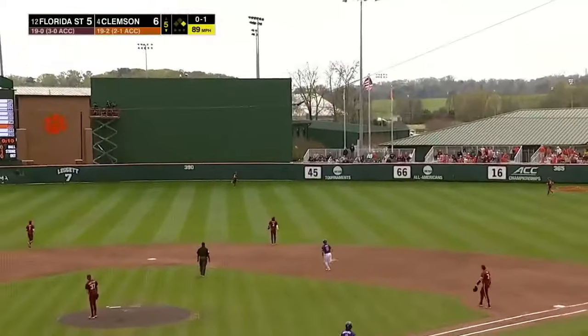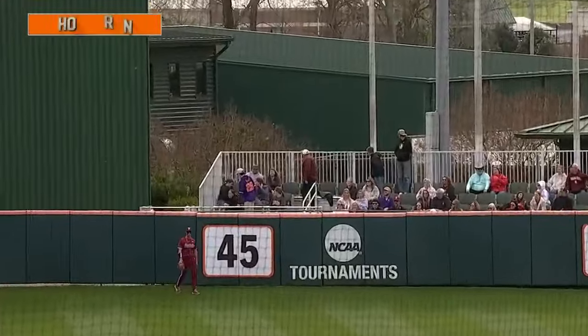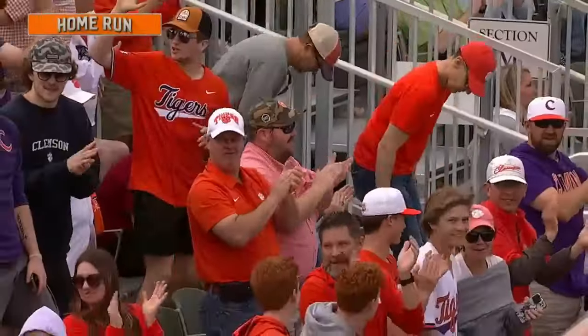Left-handed, skied high and deep to right. Hinderleiter knew it off the bat. Out of here for home run number 5. And the lead grows to 8-5.